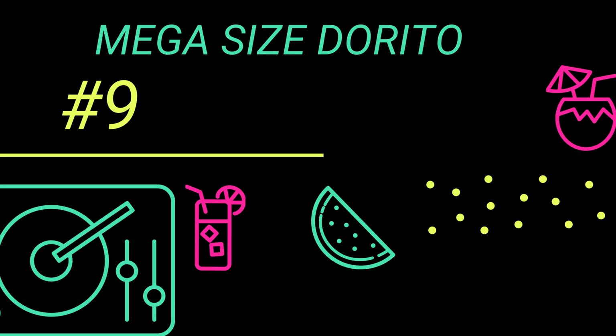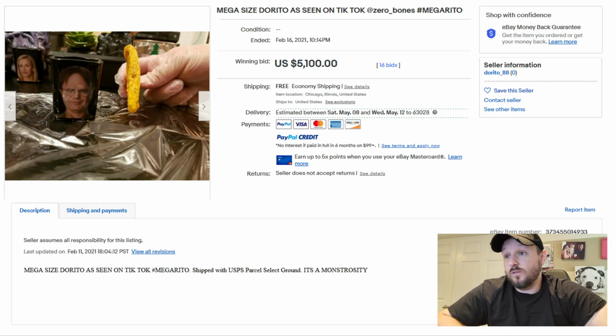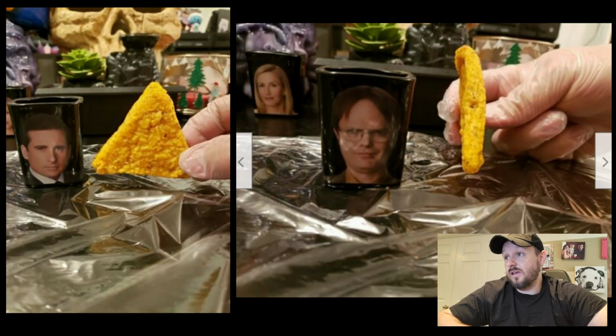Number 9, we have a Mega-sized Dorito, sold for $5,100. Actually got 16 bids. And it looks like this was a TikTok famous item, which is probably why it ended up selling for this much, or selling at all. And as you can see there, it's got the Office mugs for size comparison. You got Michael Scott and Dwight Schrute, and then you got Angela in the background there. It's kind of cool. I probably would have just eaten it, not tried to sell it, and I would have missed out on $5,000, so good on him.